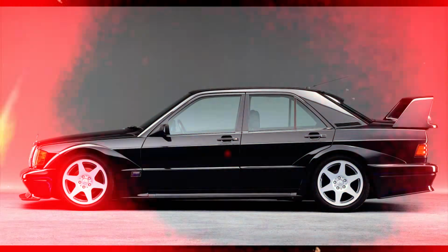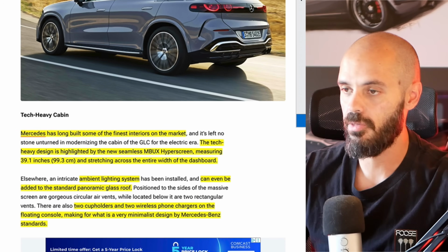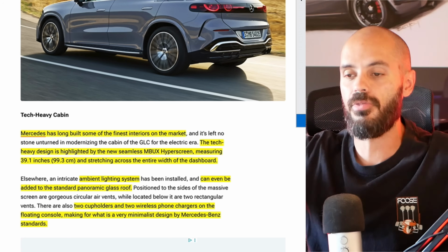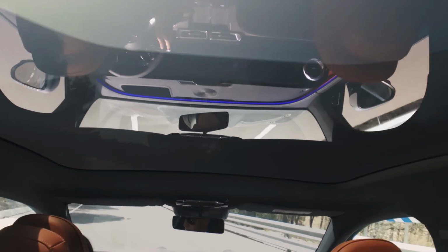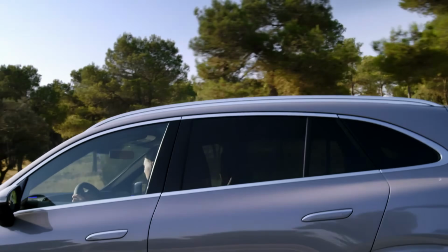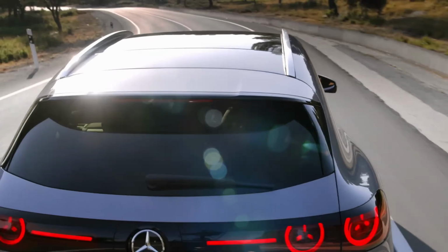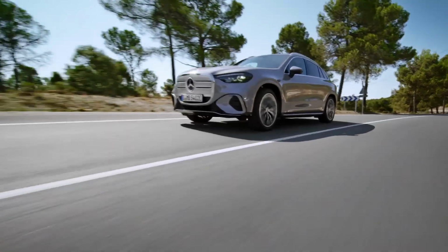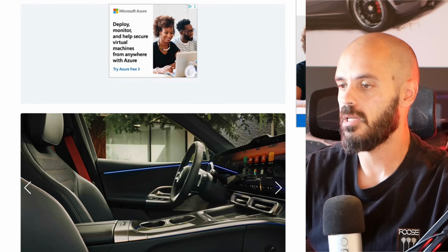But now, the tech-heavy design is highlighted by the new seamless hyperscreen measuring 31.9 inches and stretching across the entire width of the dashboard, okay? Ambient lighting system, you can even have the ambient lighting in the panoramic glass roof. I do like the styling for the glass roof. It looks pretty cool, even though I'm not personally a fan of any sort of sunroofs. You got two cup holders and two wireless phone chargers on the floating console, making for what is a very minimalist design by Mercedes standards.